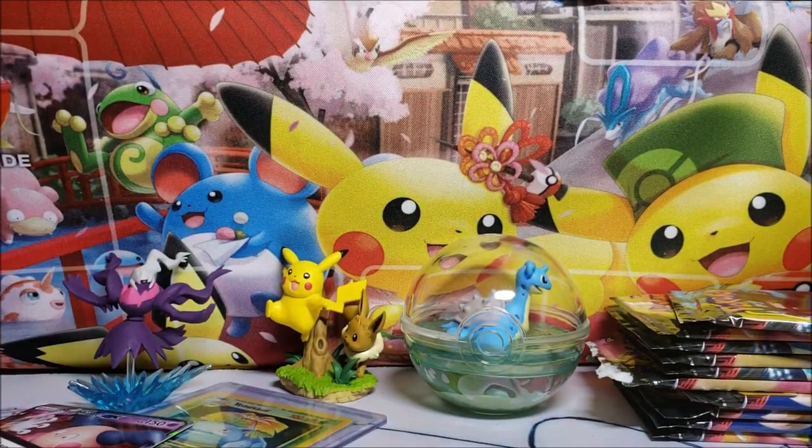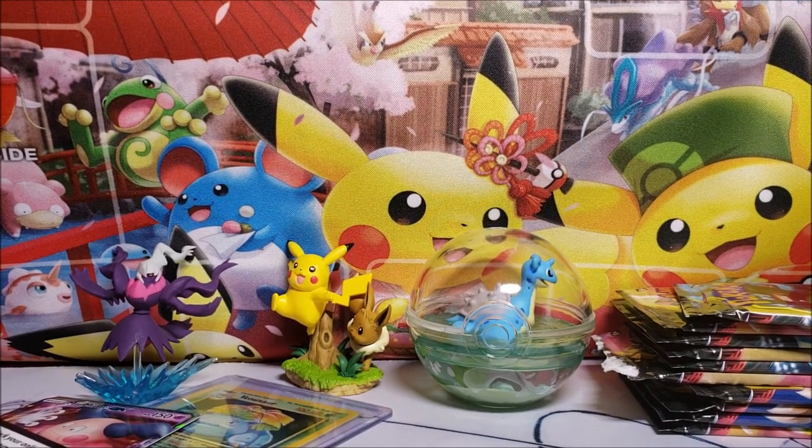You will know. See, there's the Nidoking, also good, but no one plays him. For 3 energies, he does 200 damage. If there's a Nidoking on your bench, that's pretty good.